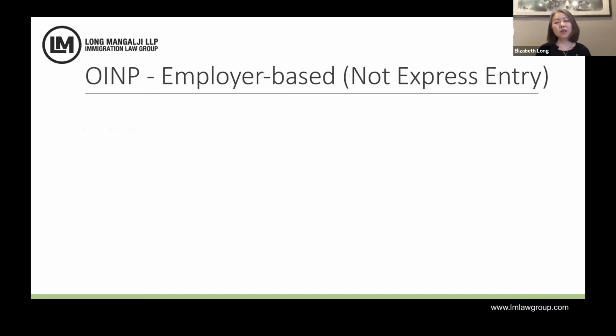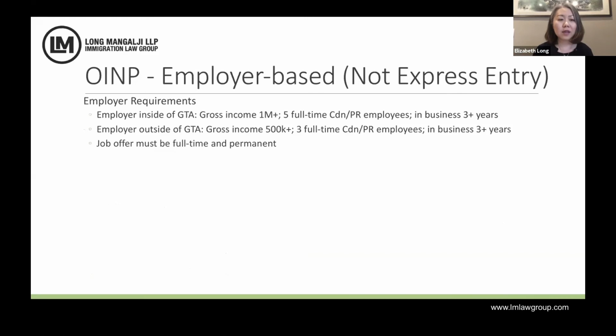Okay, so let's talk a little bit about programs that are not Express Entry. Now, the Ontario program has some good employer-based programs. And how they work is, first you have to have a job offer from an employer that qualifies. So if your employer is inside the GTA, the employer has to have a gross income of at least 1 million. They have to have at least 5 full-time Canadian or permanent resident employees in that location that you're working at.